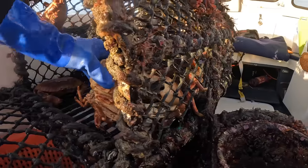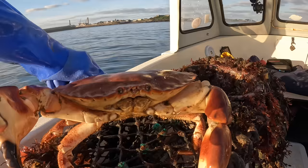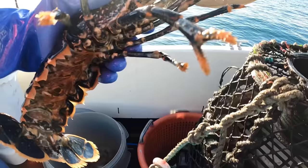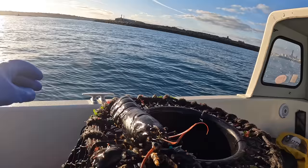Check that bruiser out, guys. That's what you call a brown crab. That's an absolute beauty of a crab. Look at him. Look at the claw on it. It's a beauty. Check the size of that out. And it's a female. That is a cracking lobster. Check how big that is, guys. That is an absolute stonker of a lobster.